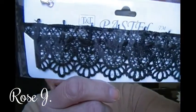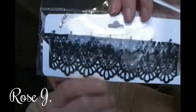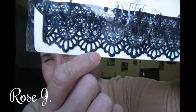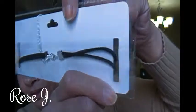I got this one, it's in lace. And that's the clasp to it. I can alter these. I can hang pearls from, like right there, that last little loop in the lace. So much you can do with these. Got this one. It's like a double strand. Just right there. Silver heart.